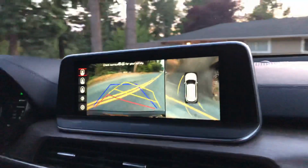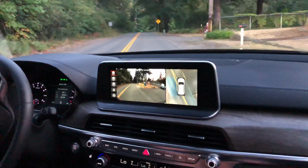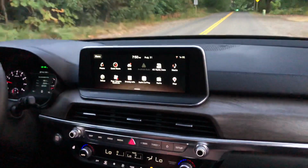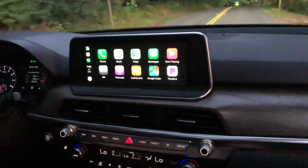Yeah, that 3.8 is pretty silky smooth. Oh, it's pretty smooth. Do you have it in comfort mode right now? Wow, this thing actually is pretty quiet. Oh yeah.